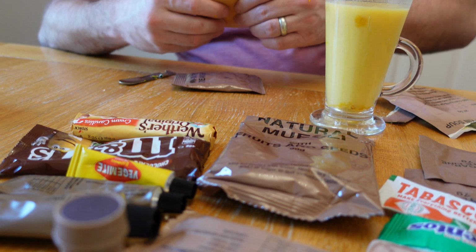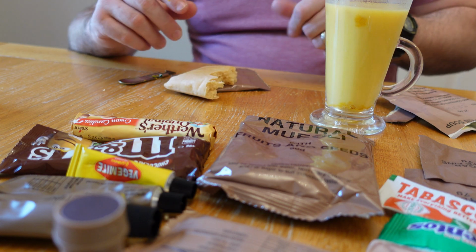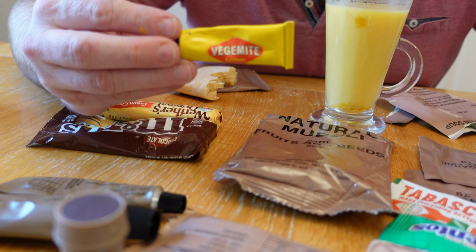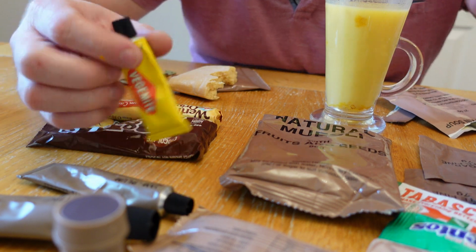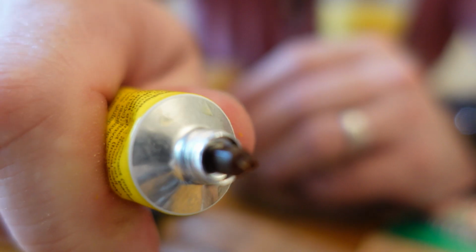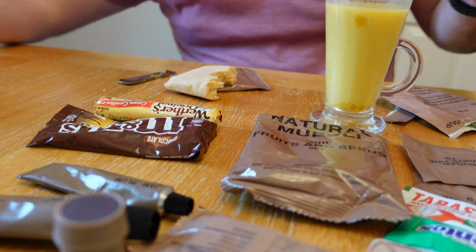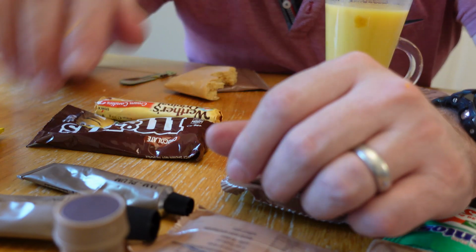The soup is the winner here. Keep going back to the soup. That's nice. Vegemite. I've got to be honest with you guys. That's going to be put in a bin. I hate Marmite, Vegemite. I suppose I should just try it just to tick the box, right? Oh, look at that. That's the stuff of evil. I can't even bring myself to put that in me. No, sorry guys. I love Australia and Australians, but it's not for me.